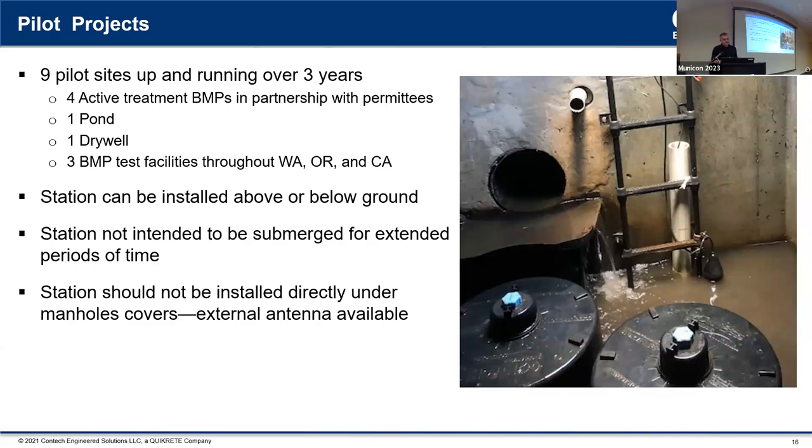for our float switch. You can install these stations above ground or below ground. You can't submerge the stations, we found out real quick. No matter what rating you have or what kind of seals you apply to the gaskets, they all get a little bit of water in, and electronics and water just don't mix that well. We also found that you can't install them under manhole covers. The signal sometimes works, sometimes it doesn't. We haven't figured out exactly why. We do know that you need an external antenna.